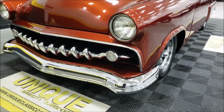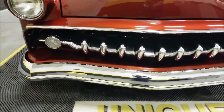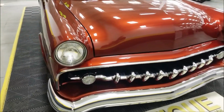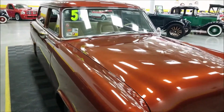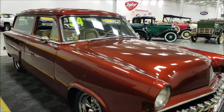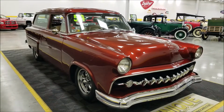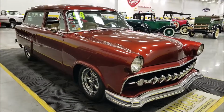As you can see, chrome, bright work, outstanding on this car. Just a clean look, some really nice options the way this is set up. It was built right. Speaking of build, it was a frame-off restoration that was completed between the 2012-2013 calendar year.